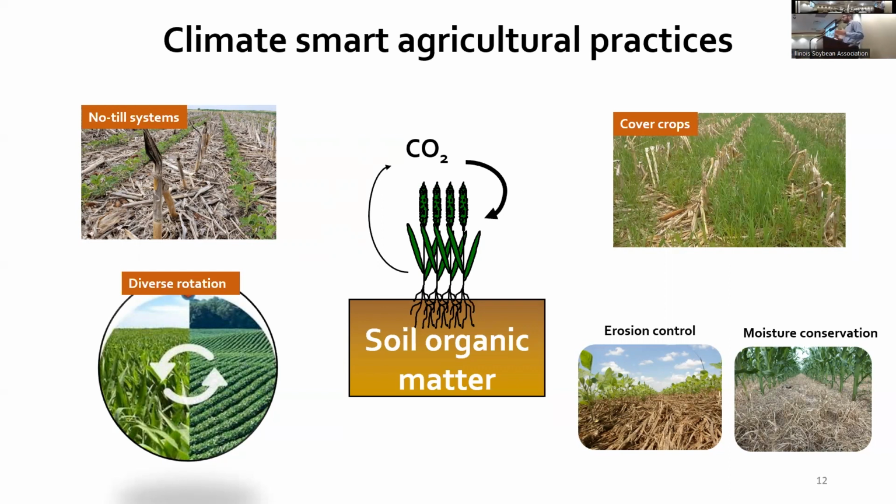We are testing the no-till system and cover cropping systems. Of course, the diverse rotation, how the soybeans help in continuous corn, and having the comparison with the double crop system. They have other benefits that we don't usually encounter, such as reducing erosion. So the water quality data will give us rough estimates. Of course, moisture conservation is another aspect I will be interested in.